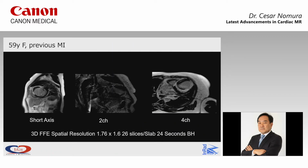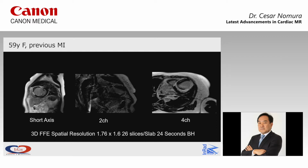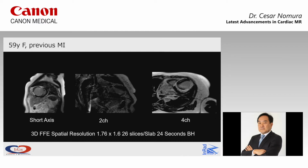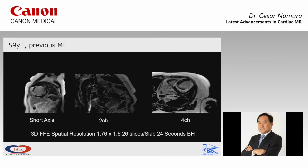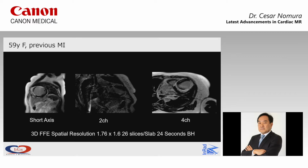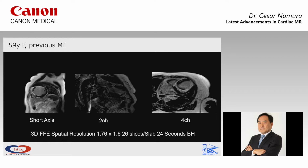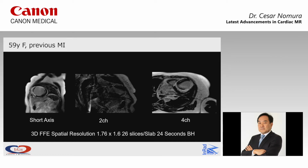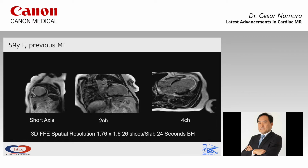This is the 3D acquisition with a breath hold. So the previous one was free breathing, and this one is a breath hold. So you can see also a very good image quality. It's a 24-second breath hold. If you reduce your spatial resolution, you can reduce this time. But so far, the image is very good. And you can do this for 2-chamber view and 4-chamber view if you want.